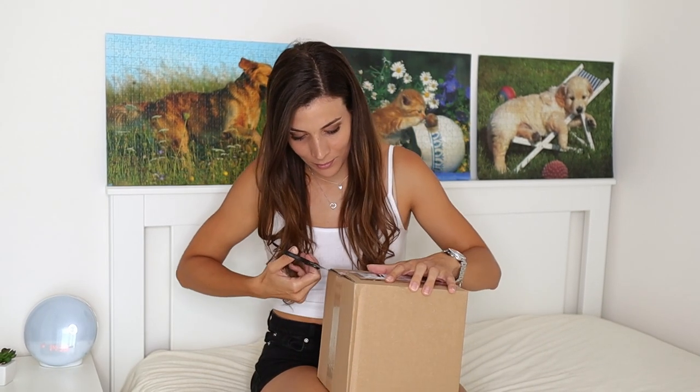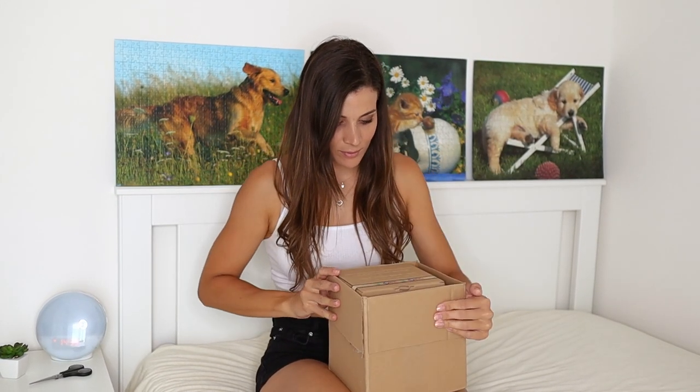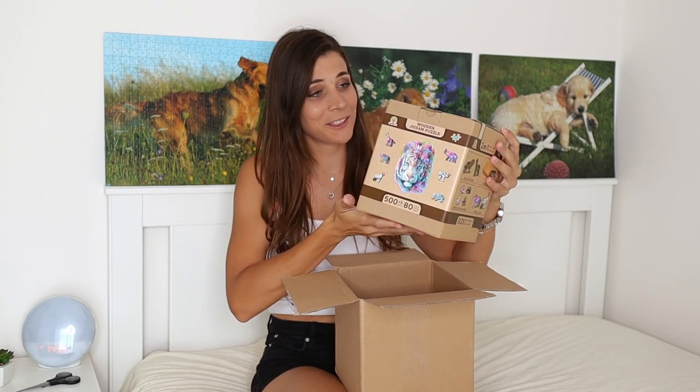But for now I've just got this 2D puzzle and I'm really excited to open it. I've been so looking forward to receiving it, so yeah, I'm so happy to show it to you now. So here's the box and I'm ready to open it now. Oh, how cute is that? Oh my god. That's a really nice box actually.